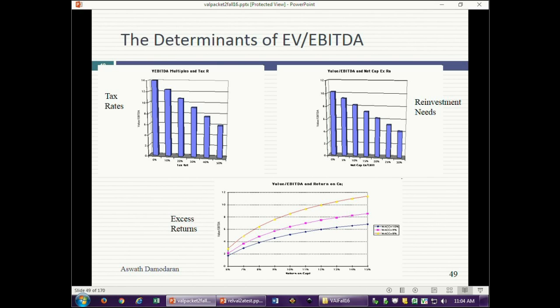I kept everything else constant and changed my reinvestment rate. And here's what I found. The more I have to reinvest to get that 5% growth, the lower my EV to EBITDA multiple is going to be. Do you see why? Because to get that 5% growth, if I have to put back huge amounts of CapEx, the EBITDA looks great. But remember, that's before taxes and before CapEx. So by the time I'm done with my taxes and my CapEx, there's nothing left. So the higher the reinvestment for a given growth rate, the lower the EV to EBITDA.